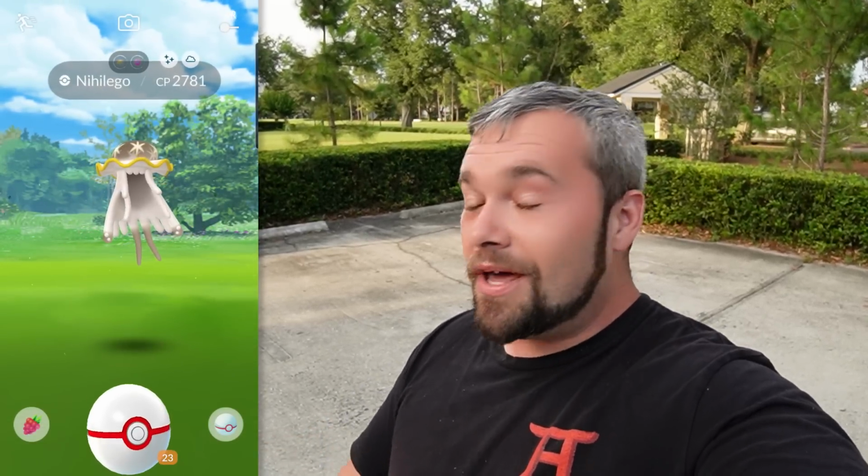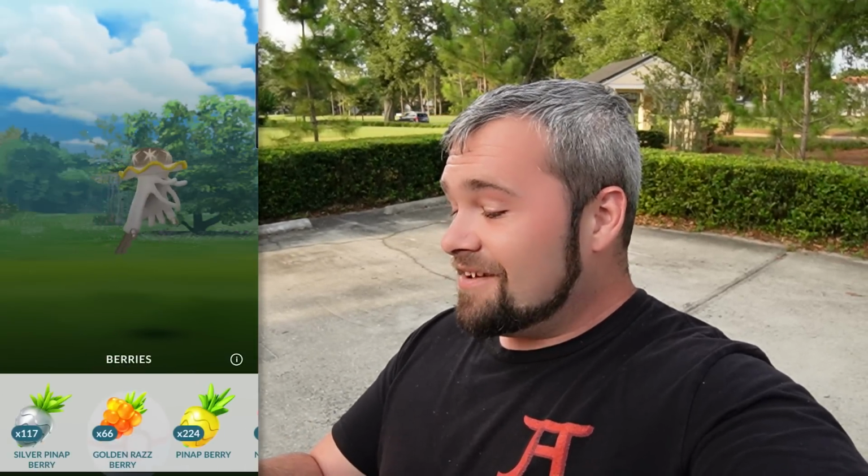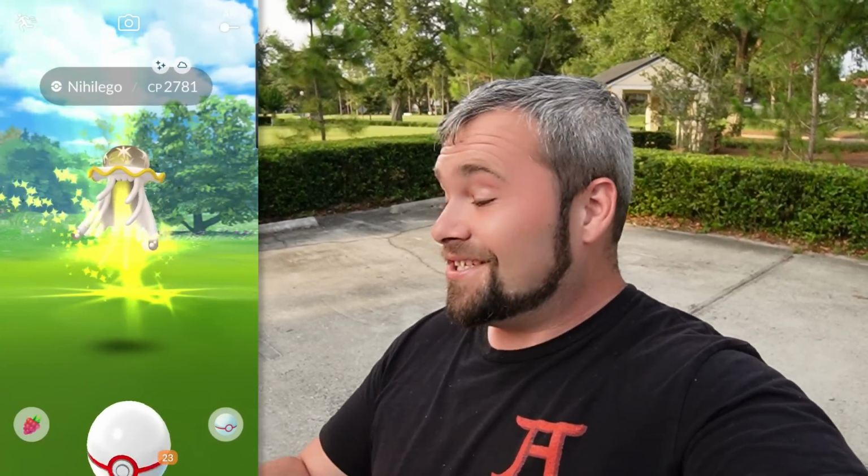Welcome back, everybody. So yeah, we've got a few shinies, which is pretty cool, but we just got an amazing shiny, and this was on my first raid, a shiny Nihilego, and it's weather boosted too. I literally just got invited to this, and this is my first ever raid of the thing since it's come back, so that's awesome. Let's just catch him real quick, and since it's a shiny, it should be a guaranteed catch. So 1, and 2, and 3.